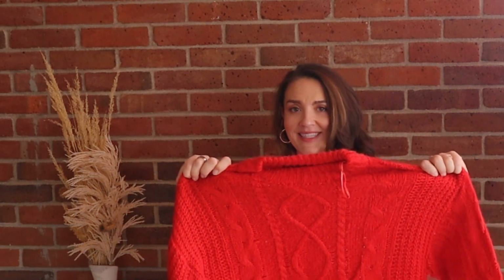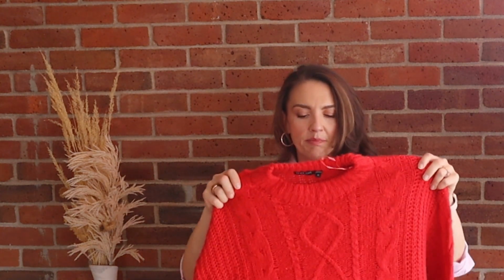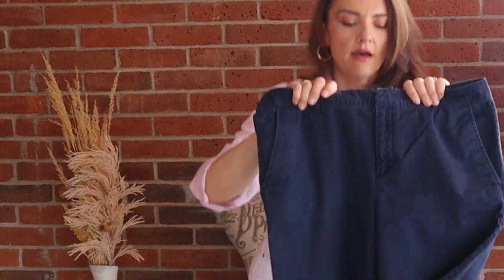Then there are things where the color is amazing, right? But the quality is awful. I believe it's all polyester, and it's starting to get these little peeling balls on it, and it just does not feel comfortable. It does not make me feel good. Definitely time to let go. Things that are faded, things that have seen better days, like you can see fading on the waistline.